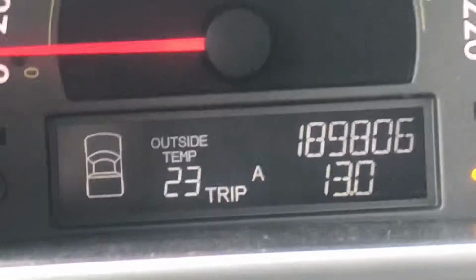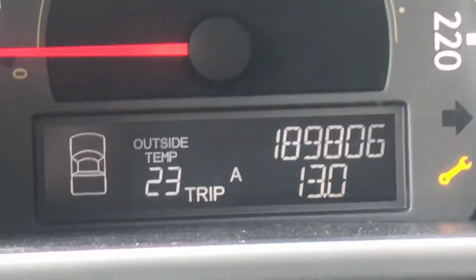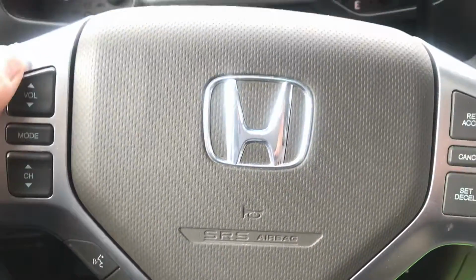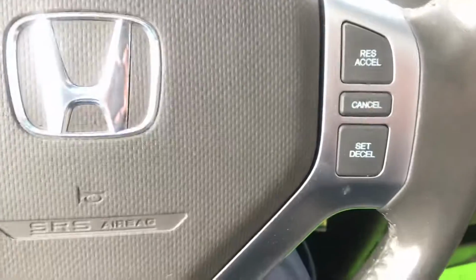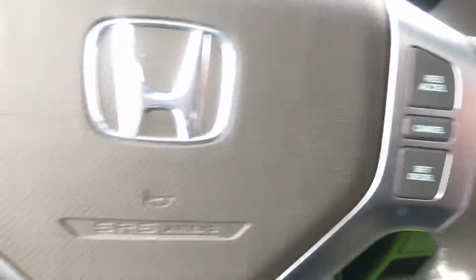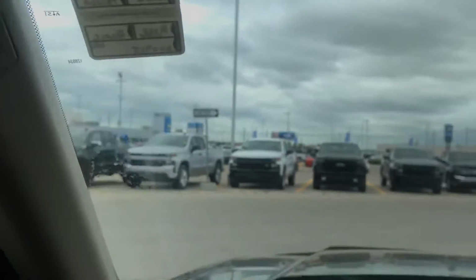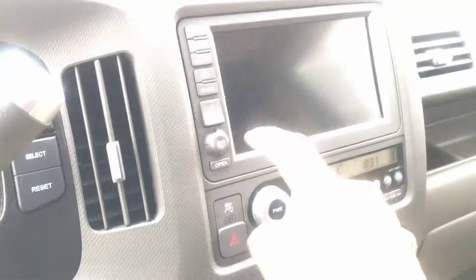$189,806. The vehicle will be going through the Cry Acura safety inspection, everything, so we'll do the service, everything for you. On our left hand side, of course, some of the control buttons right here, information channel control on the right hand side, cruise control right there, all windows control right here. See the sticker? So that means the vehicle has always been serviced at a Winnipeg Honda store, and that indicates the customer never serviced the vehicle outside of Honda.